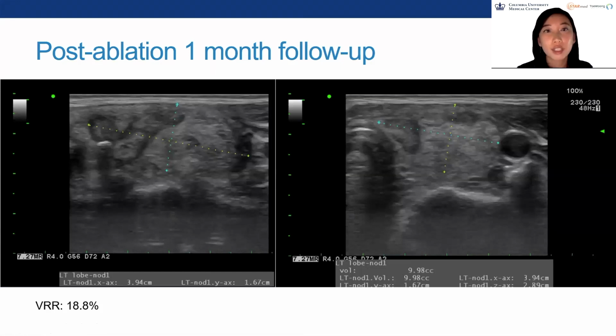And then saw these images when I saw her at 1 month follow-up, and initially was very confounded by what I was seeing. So a sagittal view and then transverse view. In the superior pole, I could see the classic hypoechoic changes that you would expect after RFA. But I was a little confused by this portion here in the inferior pole, which was nice and solid and isoechoic and looked very much like her nodule did before ablation.